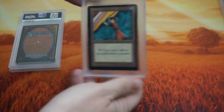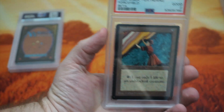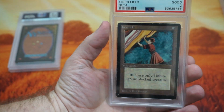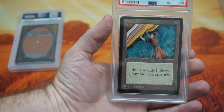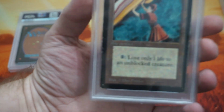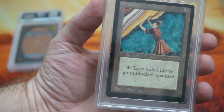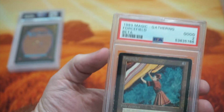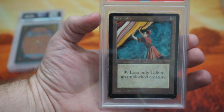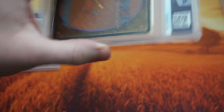Second one is a PSA 2 Force Field. Now this one, I pretty much called that one right. I was thinking that it was going to be between 1 and 3, so that lands right at 2, so that's cool. I'm happy with that grade for this card. It is pretty beat up, but it is a Beta Force Field, so just having it slabbed and preserved is so worth it to me for that.